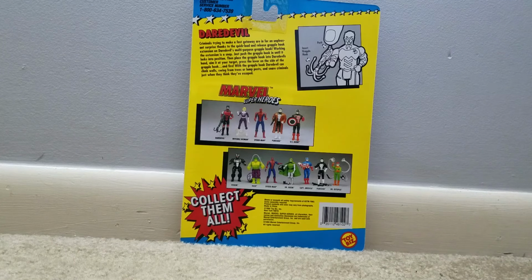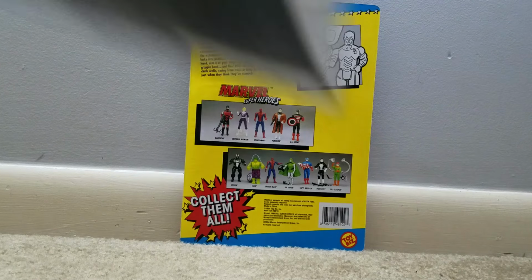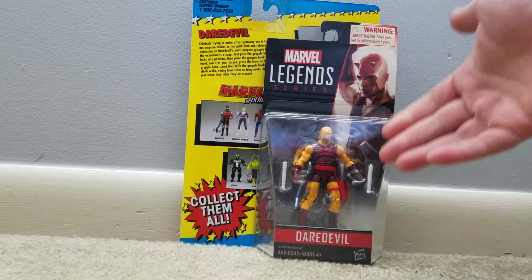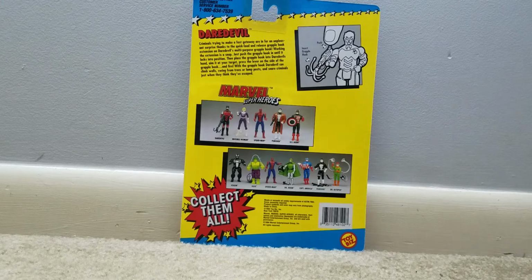I actually don't have any original art. Quite a few figures. I have a carded Secret Wars Daredevil. This guy I picked up recently. I'm not really into modern stuff, but I love the yellow costume Daredevil. I don't know, just like Daredevil. The Netflix series, pretty badass. The Defenders series, pretty badass.